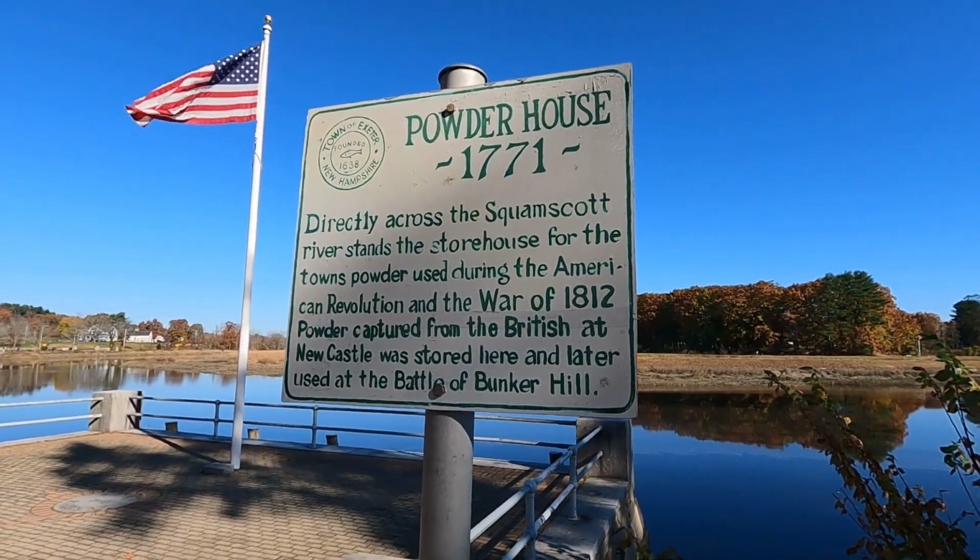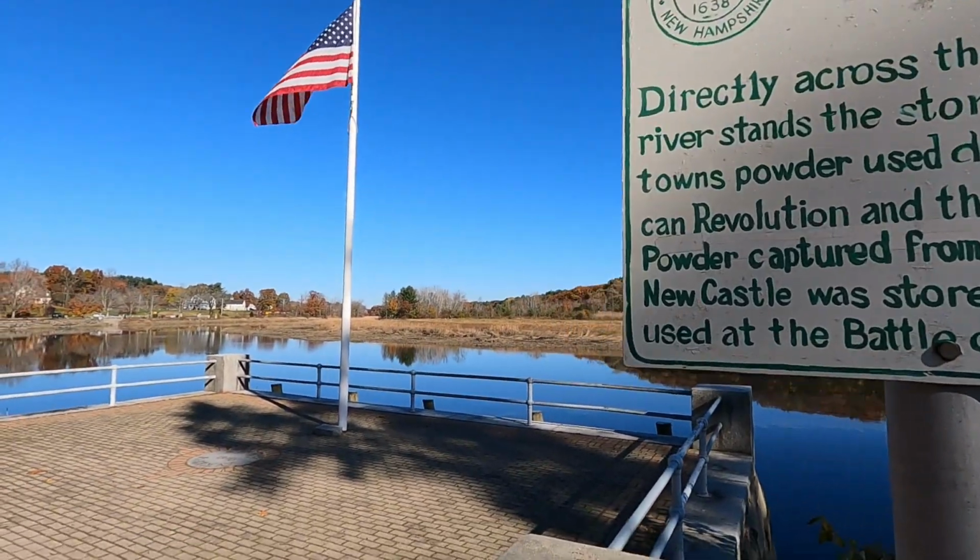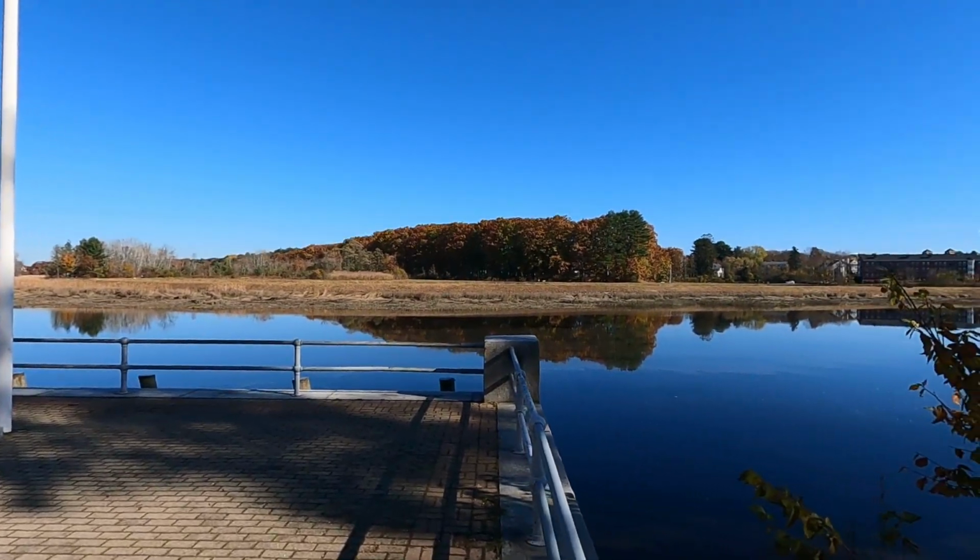Apparently, across the river is an old powder house used during the American Revolutionary War. So maybe we can get over there and check out that old powder house. It sounds like a powder house was used to store gunpowder, to keep it safe during a war. I guess you needed a lot of gunpowder to shoot off guns. I'm not sure. I wasn't alive during the American Revolutionary War.